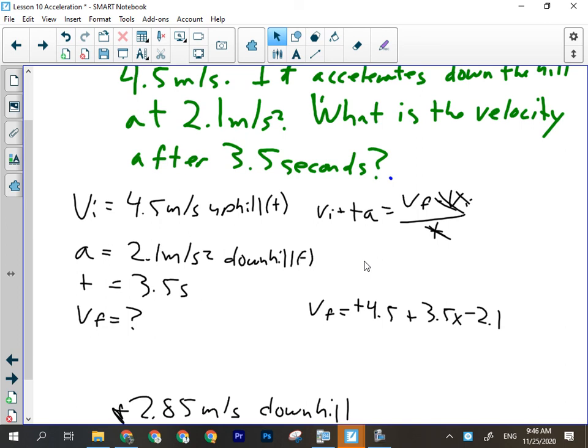That's about as tricky as they get. If you're looking for some good news, that's as tricky as they get. The only challenge to acceleration problems is knowing what you're given and manipulating the formula. Occasionally you have to do this vector thing. That's really it.